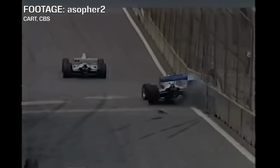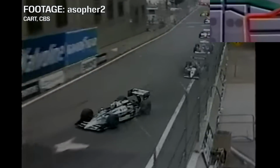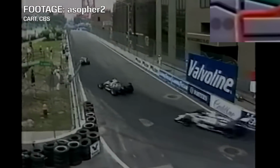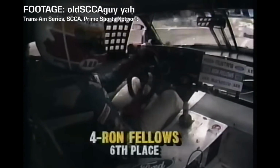Up the hill you go towards turn 3, which is another 90-degree right-hand corner. No need to explain what these things are. If you've seen other episodes in this series, then they've more than likely been imprinted into your brains by now, for which I can only sincerely apologise.